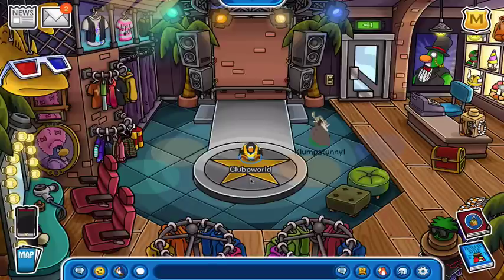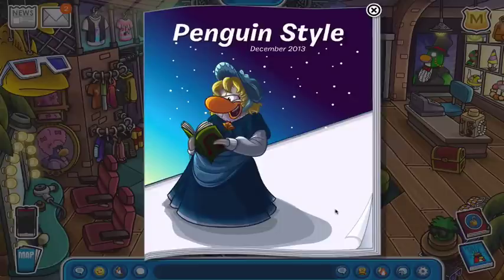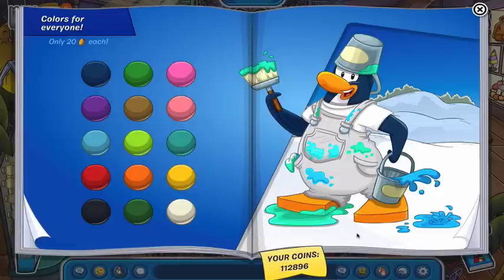And welcome to the Penguin Style December 2013 Catalog Cheats. So today we actually have a really cool theme because it's December and that means it's getting closer to the holidays. And it's one of the best updates of the year in my opinion. So let's get into the cheats.